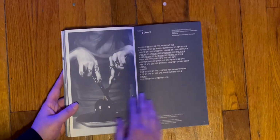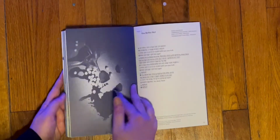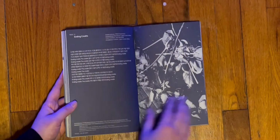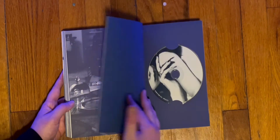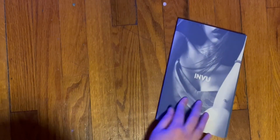I love this song. But as it is a Taeyeon album, there's not a single bad song on this album. I love the title track. Weekend does seem a little bit out of place compared to the rest of the songs, but it's still a really good song. I think it was a good pre-release kind of single. Okay, so that was the blue version of the album.